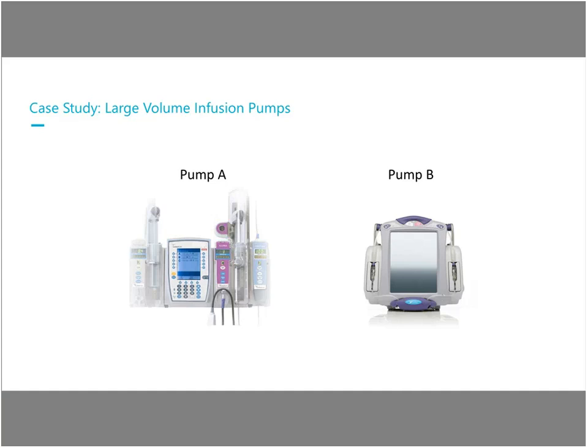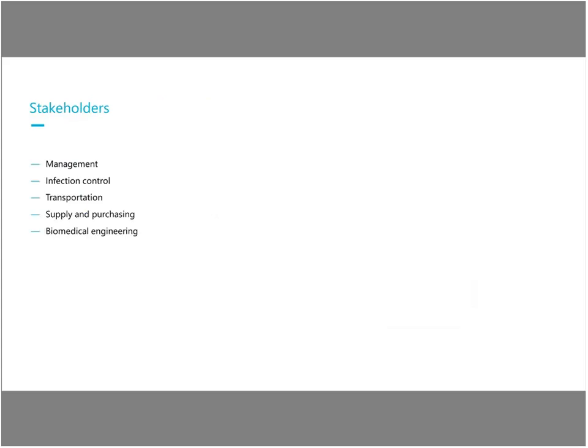And a little bit as a context to this, there was at the outset of this project a very strong preference for pump A because it was essentially a newer model of the pump that those units were currently using. That's how we started off this project. In terms of stakeholders, human factors was involved from the beginning. There was also clinical representation, including frontline staff. Management was involved in infection control, transportation folks, supply and purchasing, and biomedical engineering.